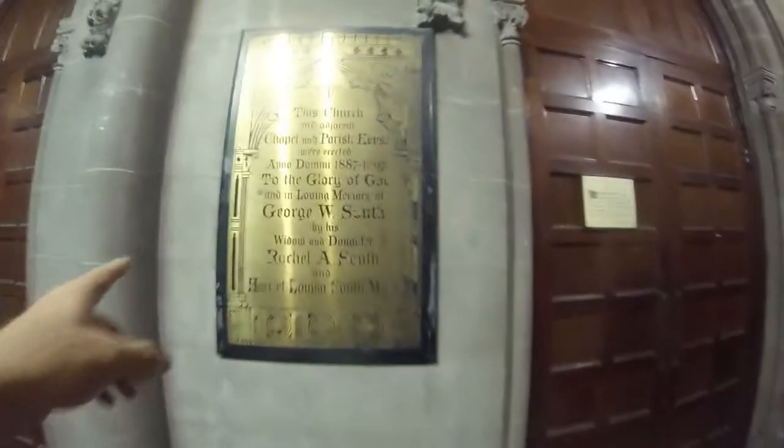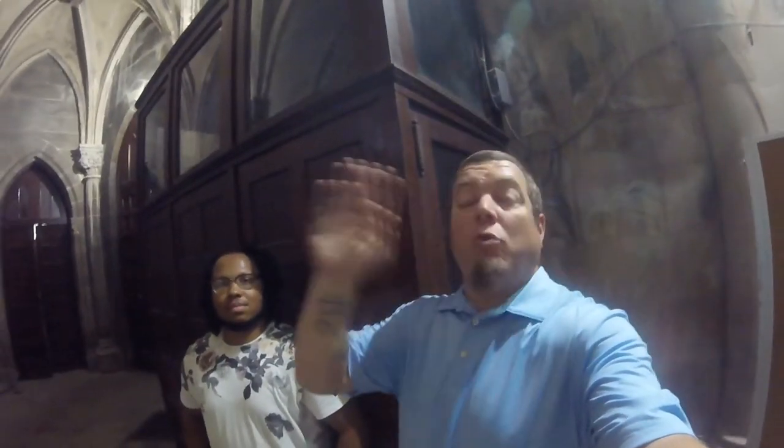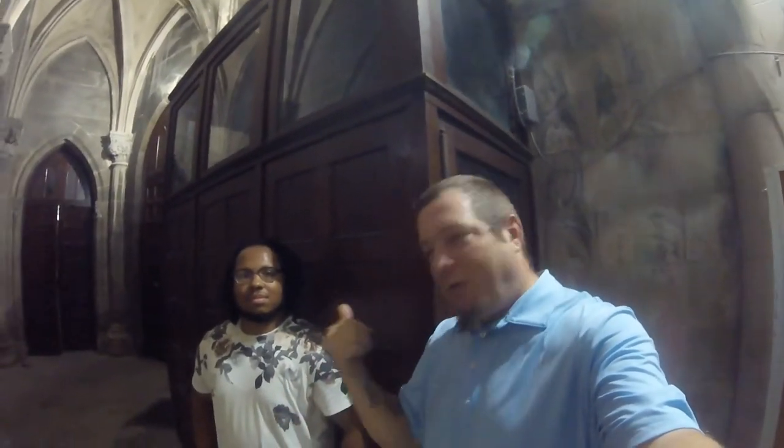And also, this church was a memorial to this gentleman, George W. South, who is buried below. So we're going to take a little tour, a little look-see around this church. Tyler's going to be our guide. He's going to show us around this amazing church that is in such bad shape. We need help. We're going to figure out a way to fix the church. Yes. Tyler, show us the way.